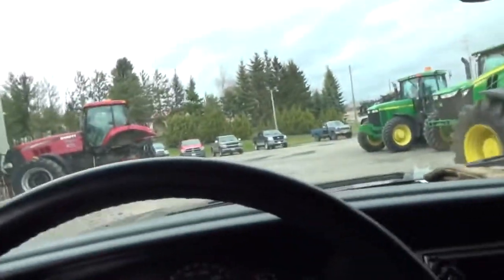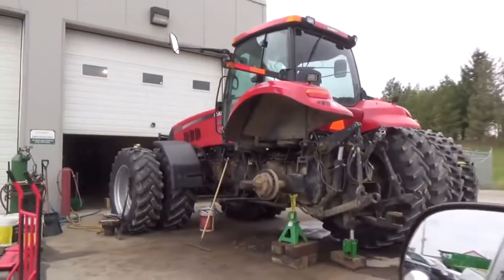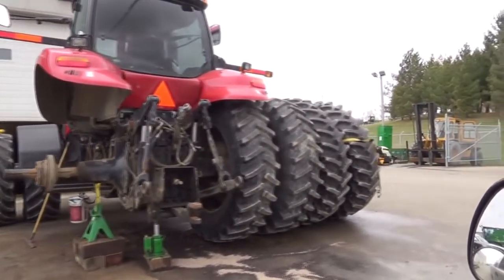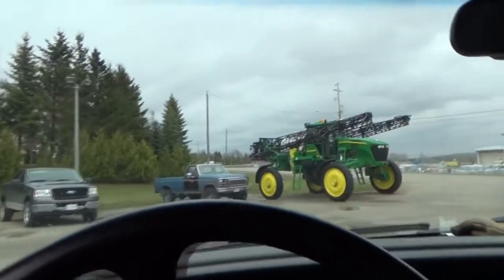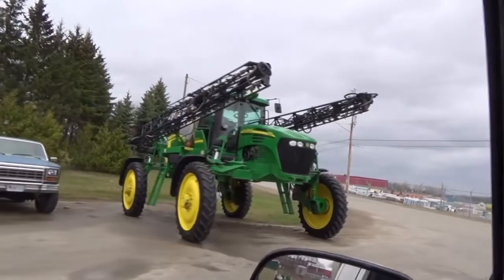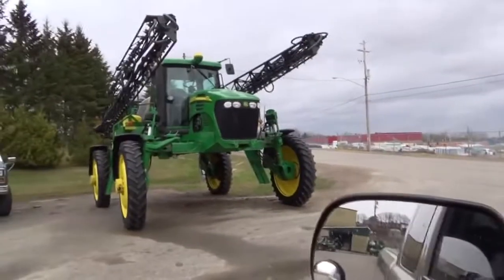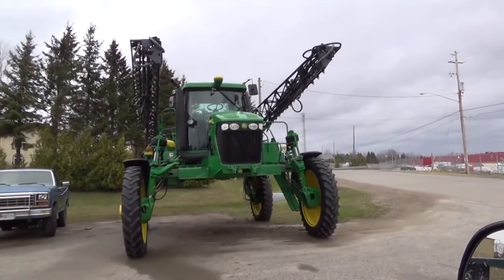But anyways, looks like they do some other work on some other stuff here too. Buddy's big Case ripped apart here. Holy, talk about a huge one. Oh man, I was gonna say, holy cow, we've got four tires on that side, but I think they've just rolled these two over to this side. And there you go, a nice big sprayer. 4720 John Deere sprayer. That'd be awesome in mud, wouldn't it? Because the tires are so skinny, you're up so high. Oh man, that'd be awesome. Anyways, let's head her home and show you what we picked up here today.